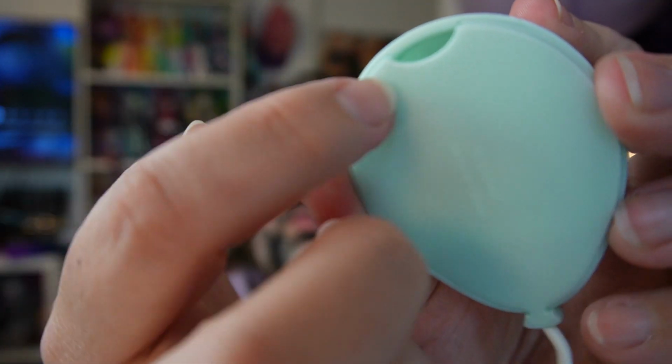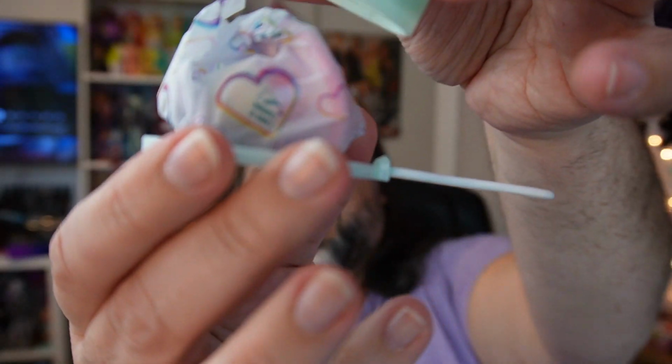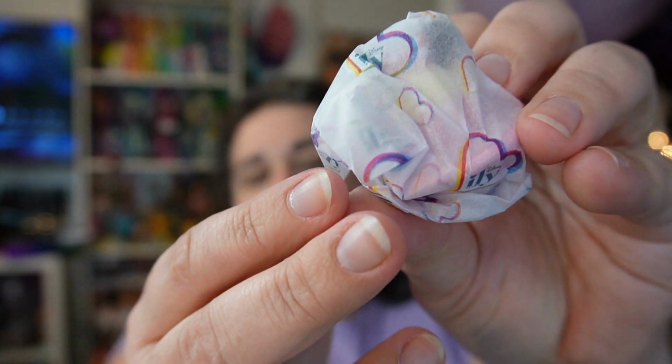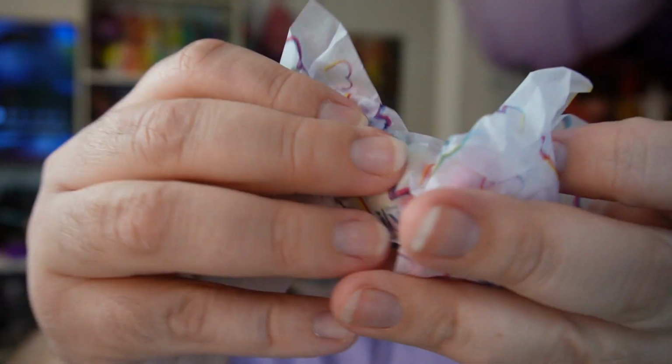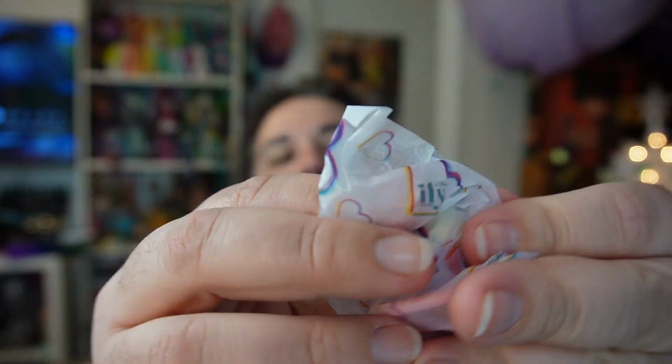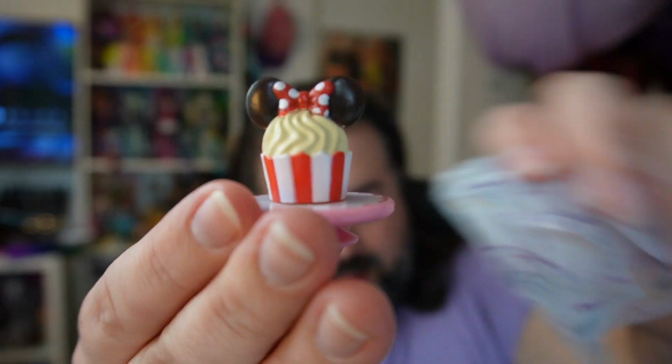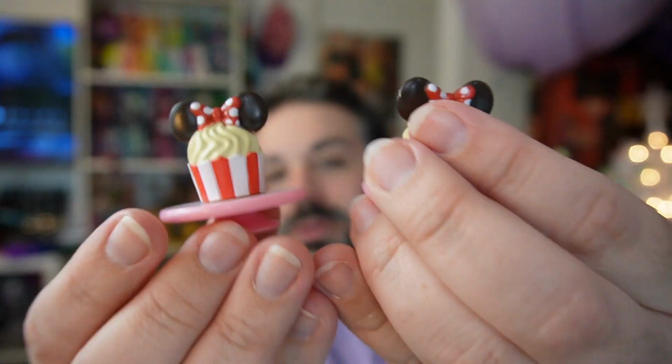Oh, there's a little thing on the back, by the way, that I'm able to grab, and then the balloon comes off of the backing. And oh no, is this the same one? I think I got the same one. Oh no, I did, right off the bat. I shouldn't have said anything. I should have just let it happen. Anyway, so I got a second Minnie Mouse cupcake. So, yeah, I'm just going to keep my mouth shut and not hope for anything specific anymore.